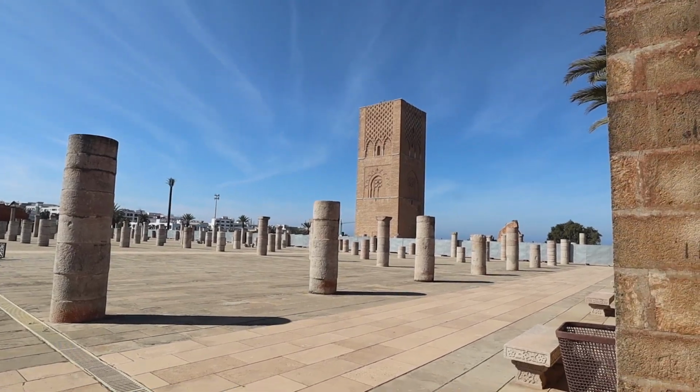We're here at the Hassan Tower and we're actually sadly not able to go inside it. It's been closed for almost 2 years due to COVID, but we can still see quite a bit of it. Check it out. Hassan Tower basically was a mosque that was unfinished, and here you can see the pillars that were supposed to be the base foundation of the mosque.